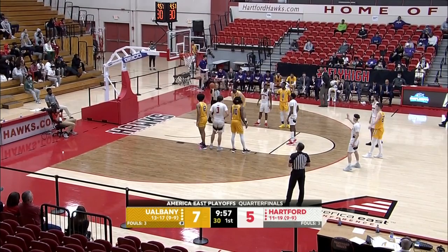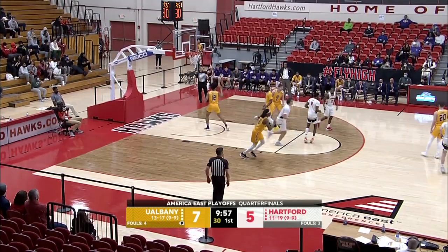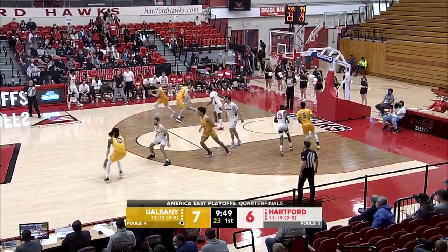It's not unusual this time of year, you know. I mean, this is especially coming off a COVID year where people were playing in empty gyms. There's no way to simulate the energy and the intensity of postseason basketball when you've got a bigger crowd response than normal. Yeah, nice crowd showing up today to cheer on the Hawks. Some fans making the trip from Albany, New York as well.